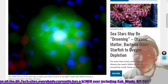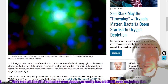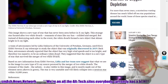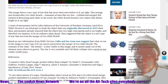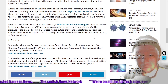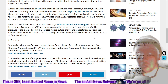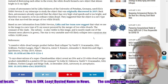And this is believed to be the result of two white dwarfs merging together in this supernova remnant system. Just keep in mind, folks, that we've never seen a star born or die, which is why I take issue when I hear things about star-forming regions and so on. But apparently this one is pretty significant. And this is believed to be something that will, quote, collapse, end quote, into a neutron star within 10,000 years. It's very unstable.